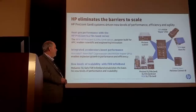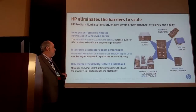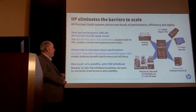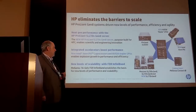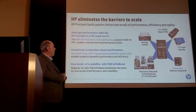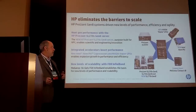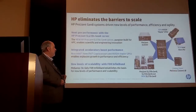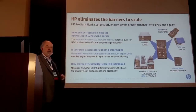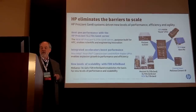The SL230 is a compute module, two Xeon processors. Then the SL250 will take up to 3 accelerators. Again, those can be Xeon Phi or the NVIDIA Kepler. And then the last one here, the SL270, holds up to 8. So that means in a single 4U enclosure, I can get either 12 or 16 accelerators. We finished that off with our Mellanox ConnectX-3 FDR InfiniBand, and that's how we're going to market around accelerators.